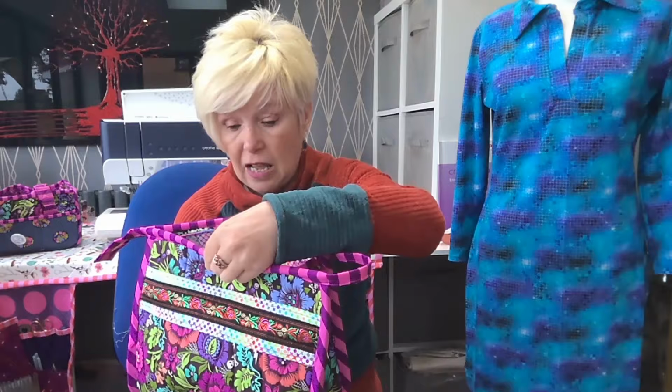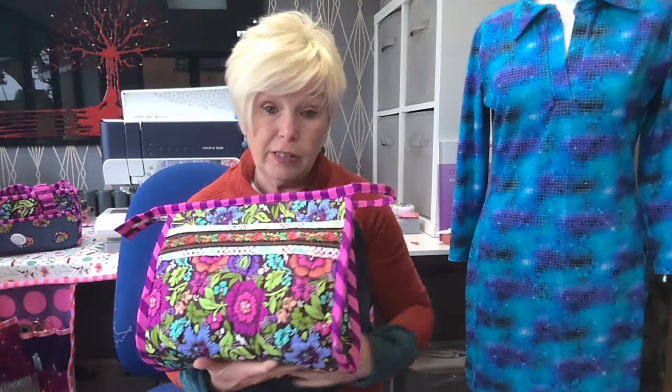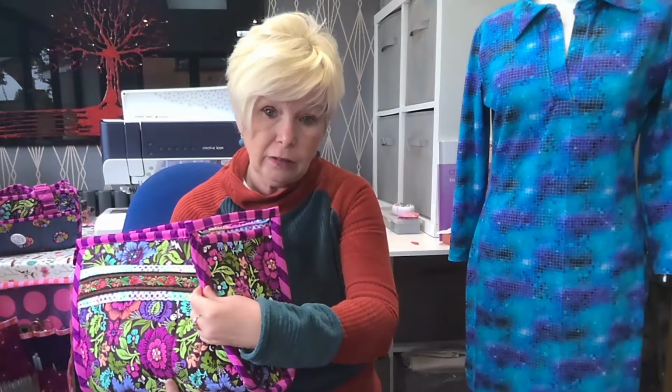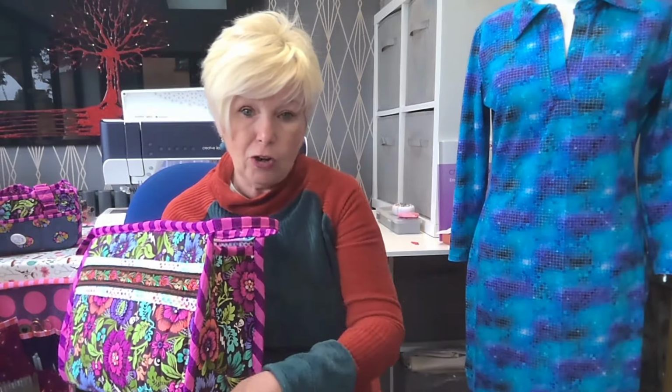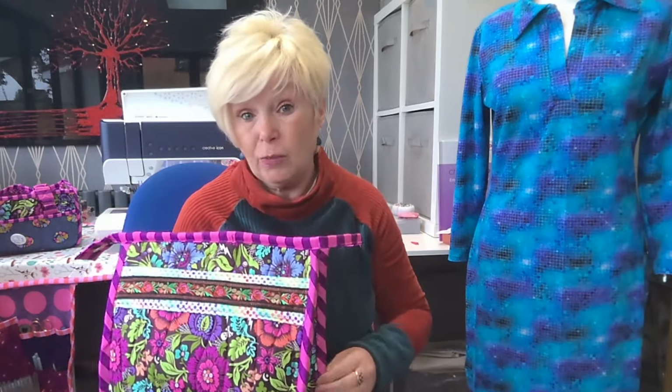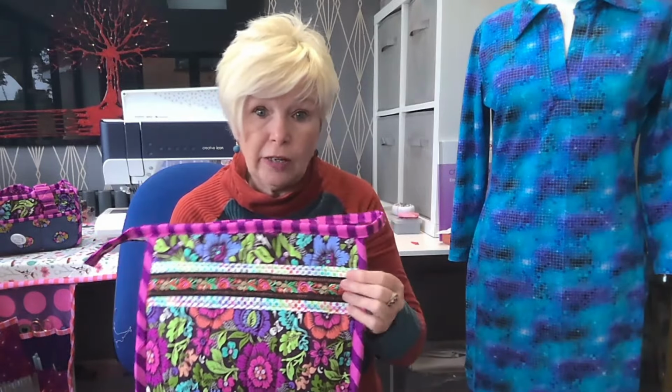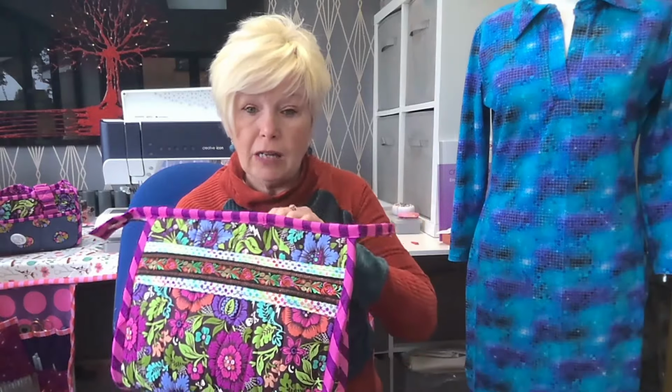I hand stitched all this round, because when I made one before for Sharon last Christmas, and I tried doing the stitching in the ditch, it didn't catch it all, and then I ended up hand stitching some of it anyway. So I just thought, I'm just going to sit and hand stitch it, and then it's done. It's done once and it's done right.